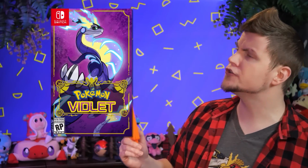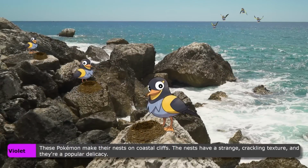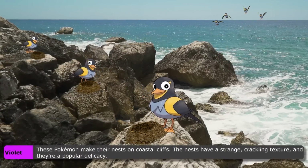Now I want to go back to its Violet Pokédex entry because there's some intriguing stuff in there. These Pokemon make their nests on coastal cliffs. The nests have a strange crackling texture, and they're a popular delicacy. So cliffs, yeah, let's start there.